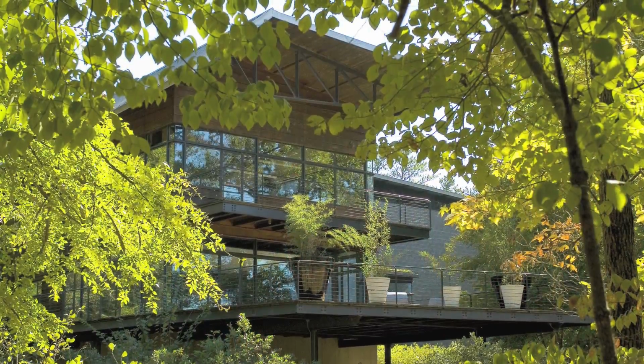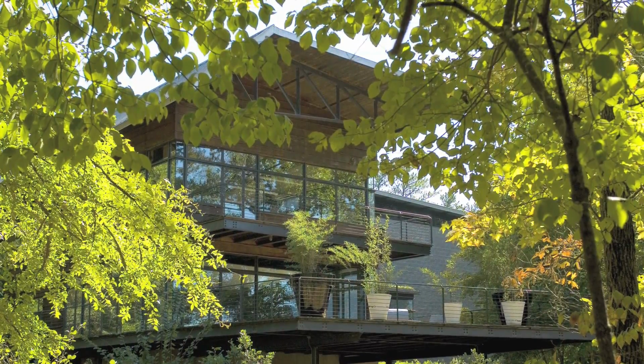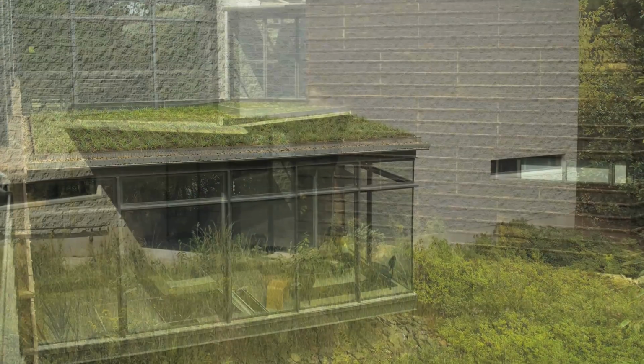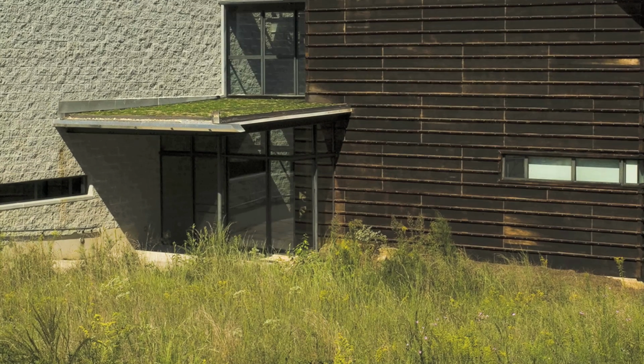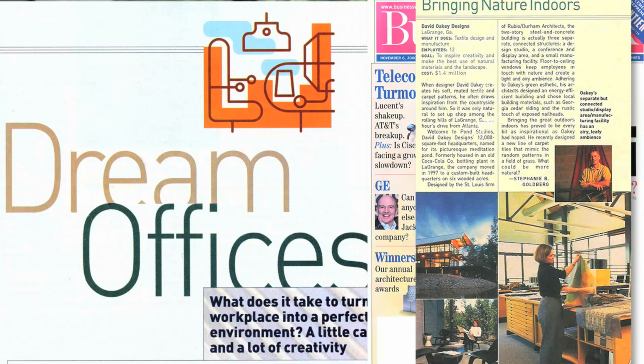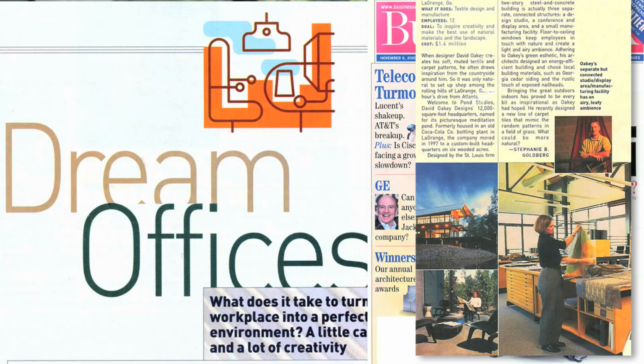In fact, here at Pond Studios, which was built in 1996, it was a real connection with nature. In the year 2000, it was voted in Business Week magazine as one of the top 5 offices to work in. And the most important thing was it was bringing nature indoors. The concept, coined by Edward O. Wilson, is biophilia. It's how we, as a species, want to be connected with nature.